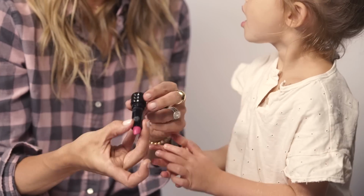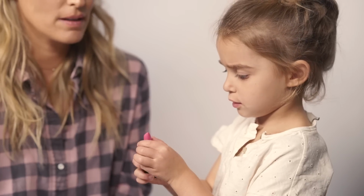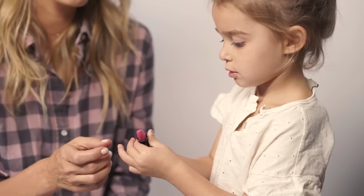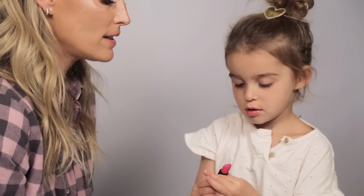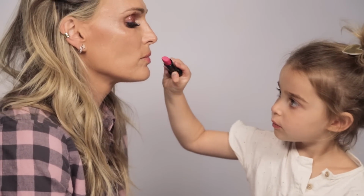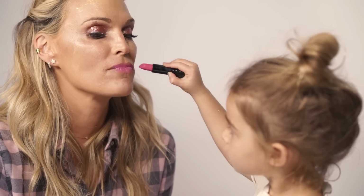Okay, lipstick. All right. We're going for, what is this? This is Dita Von Teese. Okay, let's go. All right. Oh, you want to pull out? Okay. Good girl. Like I taught ya. Okay. I really love the color.